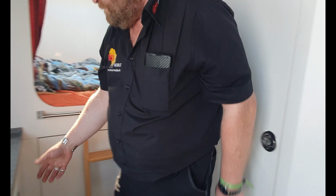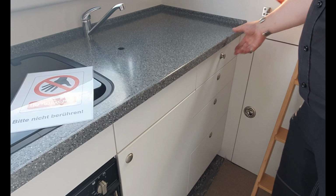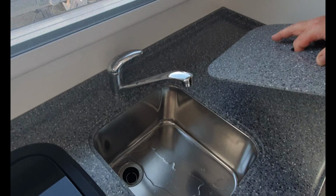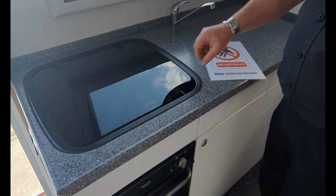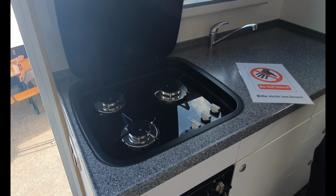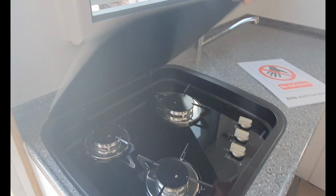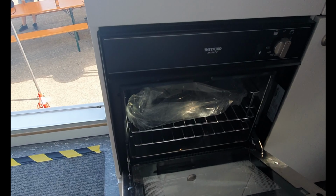Yeah, the kitchen with normal soft cloths or the sink. Here inside we have a gas cooker with 3 flames and also a gas oven. Yeah, it's a gas oven.